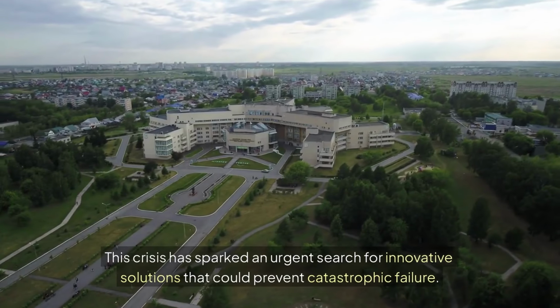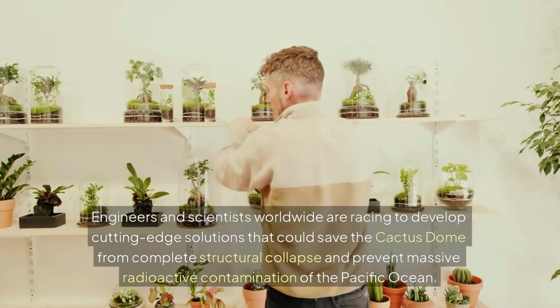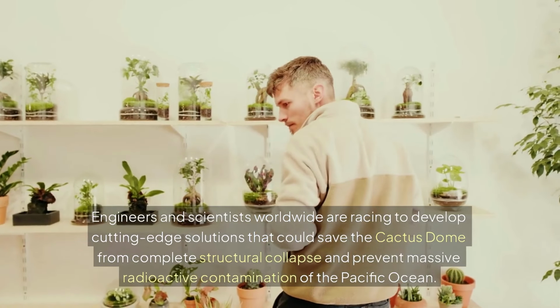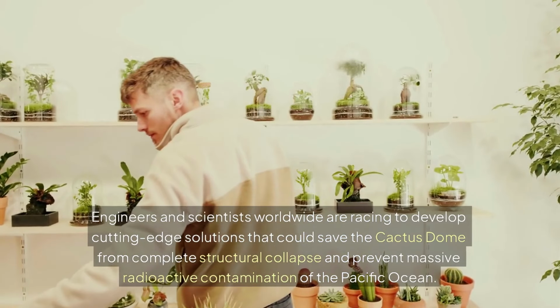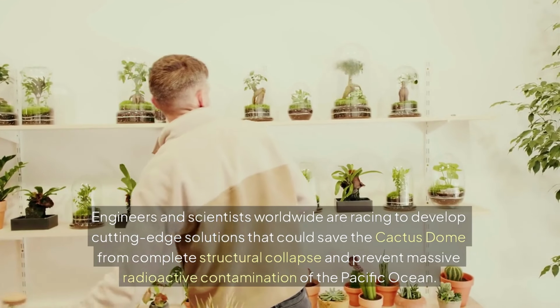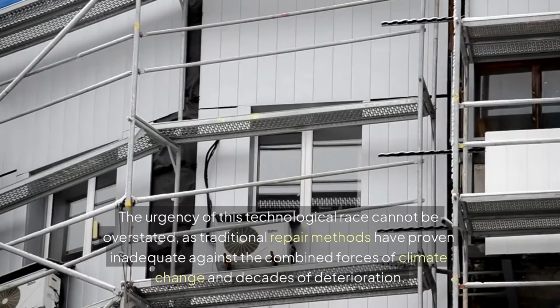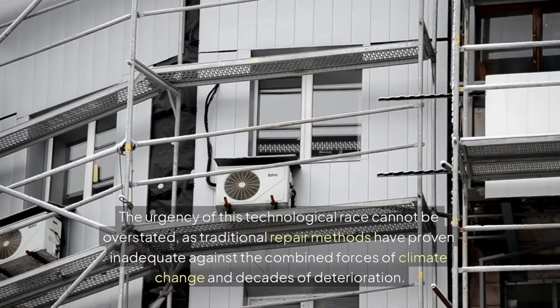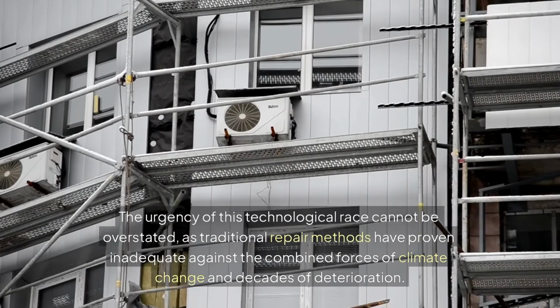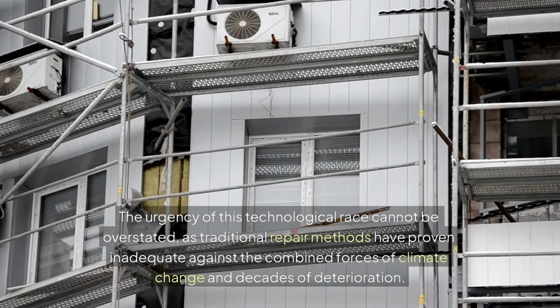The technology race against time. Engineers and scientists worldwide are racing to develop cutting-edge solutions that could save the Cactus Dome from complete structural collapse and prevent massive radioactive contamination of the Pacific Ocean. The urgency of this technological race cannot be overstated, as traditional repair methods have proven inadequate against the combined forces of climate change and decades of deterioration.